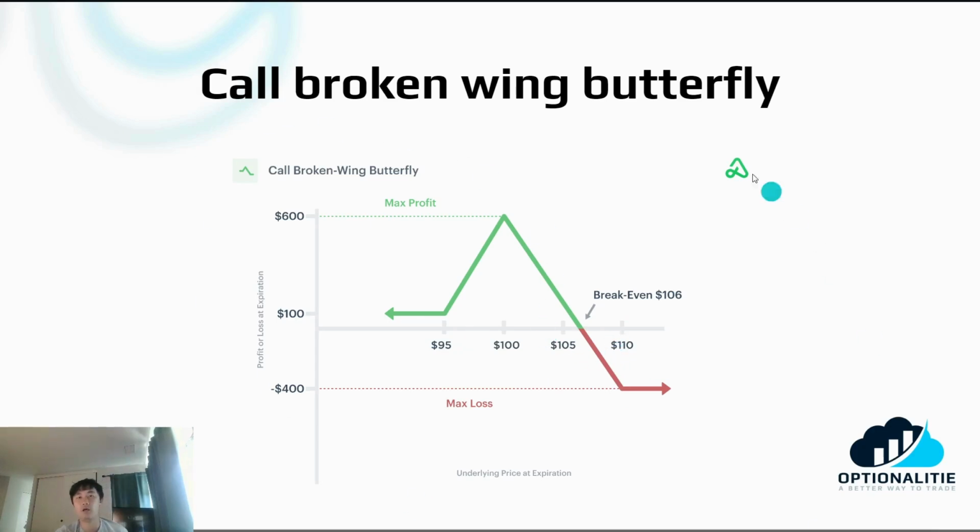This structure can have any amount of theta and any amount of delta you want. That's what makes the broken wing butterfly so beautiful: the edge that you get in this trade comes from constructing how much delta you actually want on this trade, and where you want to put the short strike. Knowing how to do that will greatly maximize the profit in this particular trade.